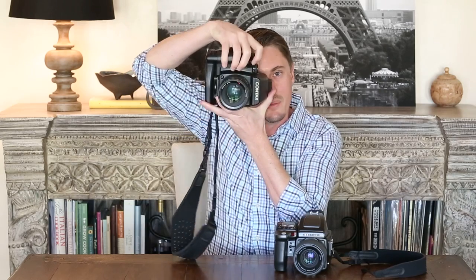I love to be able to hold it like this with my elbows down instead of up here where your arm is in somebody's face or something. You can keep it nice and tight and still maintain that vertical composition.